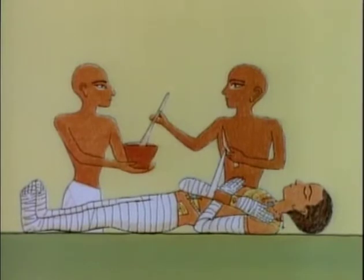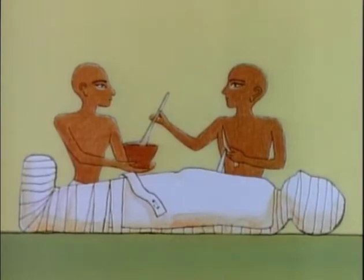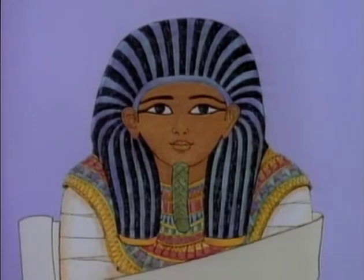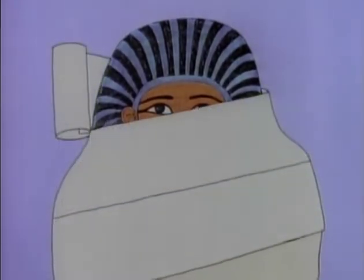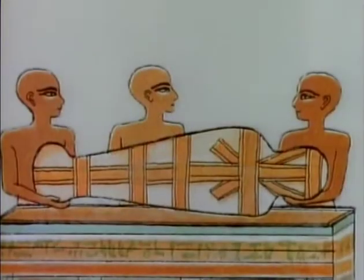Every few layers were glued together with resin. After 20 layers, the mummy's body took on its normal size. The bound head was covered with a portrait mask. The mask, too, was bound. Then the whole package was wrapped in a shroud and given a last coat of resin. The mummy was finished.